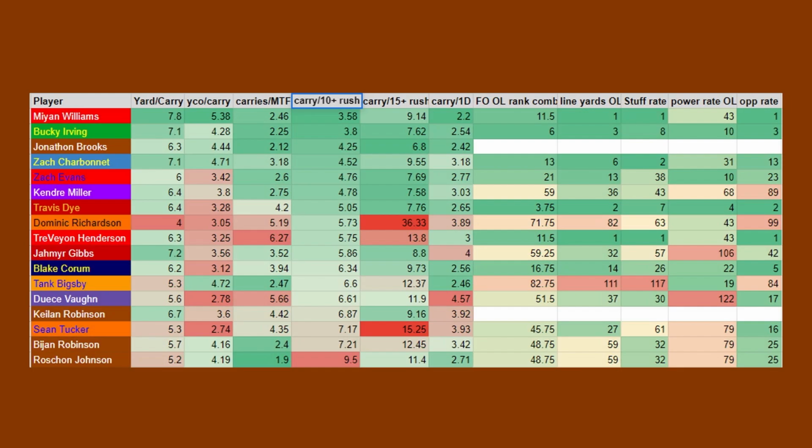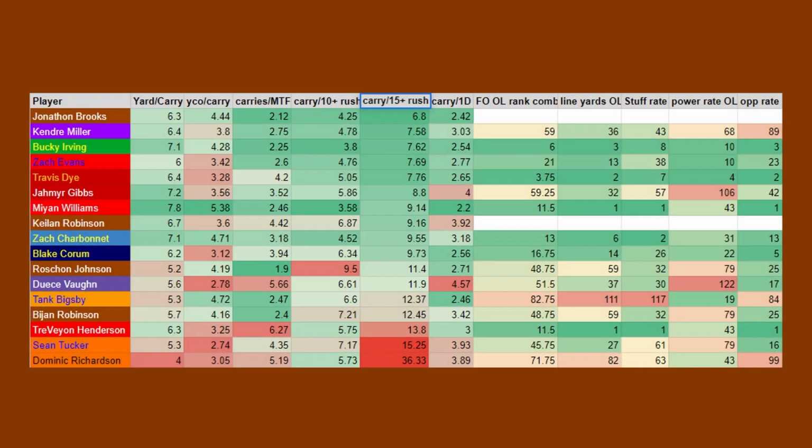So I think you do start to see a correlation, and then also here you go up here. Now Jonathon Brooks, that would be nice. Jonathon Brooks, his vision is very, very good. And I think that this stat goes along with that, because when he hits a hole, he hits it hard. And he seems to know where the hole is going to be. And as a hole is opening up through a run, he knows exactly where that one's starting to form.